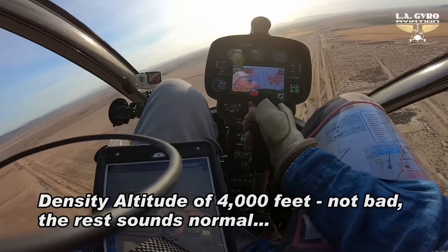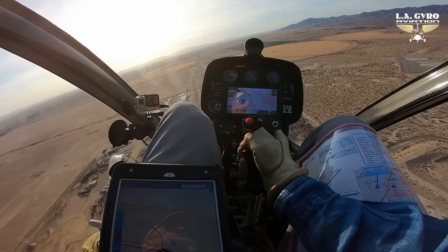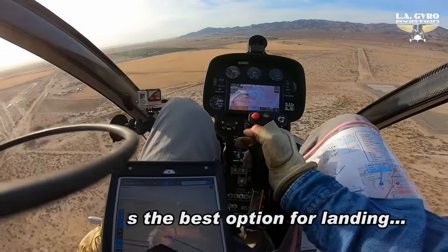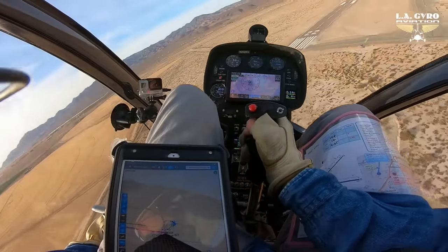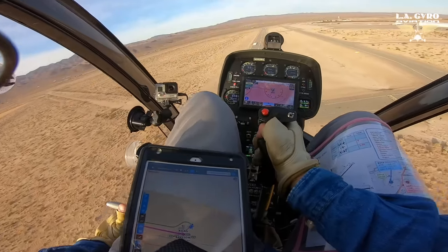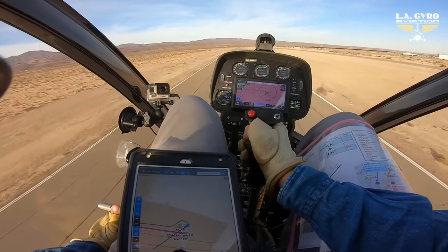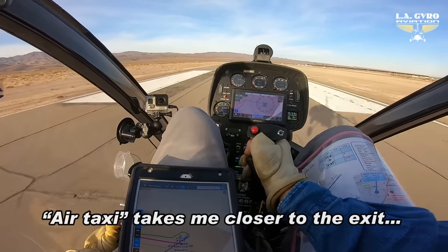Density altitude of 4000 feet. Not too bad. The rest sounds normal. It appears runway 22 is the best option for landing. Air taxi takes me closer to the exit.